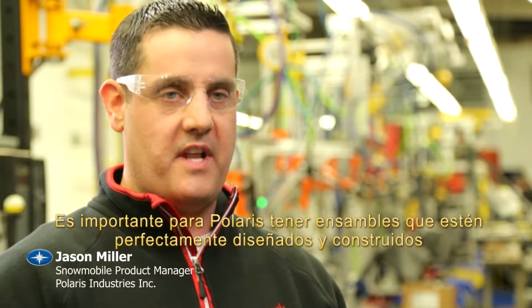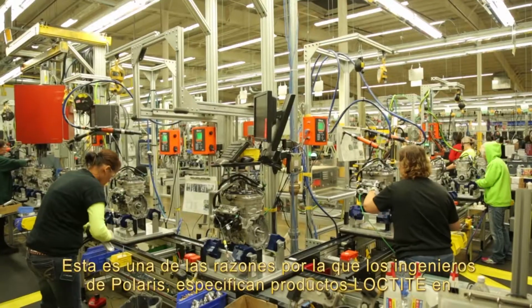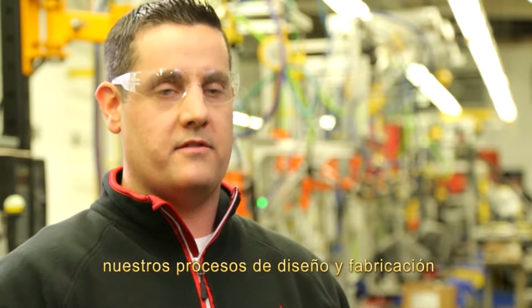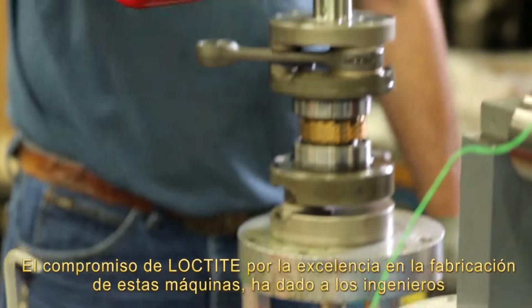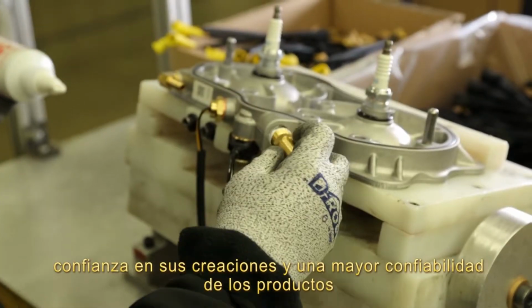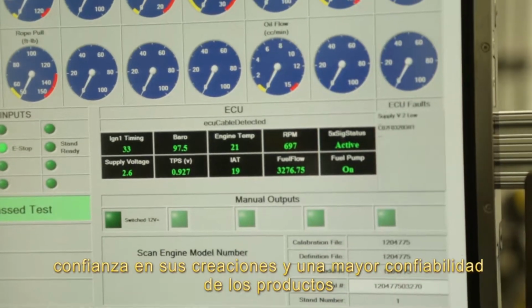It's important for Polaris to have assemblies that are perfectly designed and built. This is one of the reasons Polaris Engineering specifies Loctite product throughout our design and manufacturing processes. Loctite's commitment to excellence in the manufacturing of these machines has given the engineers the confidence in their creations and brought an added reliability to the products.